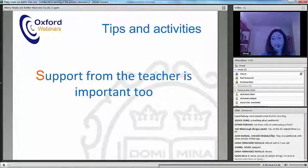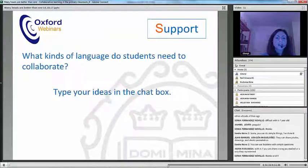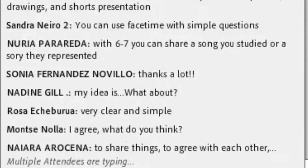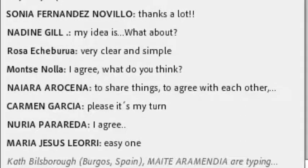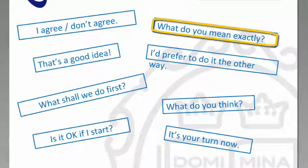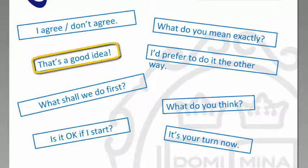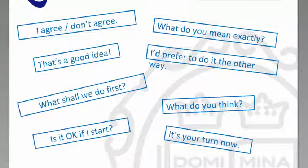Okay, so another thing which is important for collaborative learning, we've talked about need, but of course students also need us. So we have to provide support for students if we want them to learn collaboratively. Can you think of the kind of language which students might need to collaborate well? Okay, very clear and simple things, yeah. I agree, what do you think? Yes, exactly, this kind of things. Exactly, it's my turn, this kind of thing. So functional language, like the language of agreeing and disagreeing, asking for clarification, what do you mean? Giving opinions, that's a good idea, or stating preference, making suggestions. This kind of language is very useful for students to collaborate and collaborate politely.